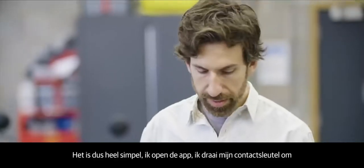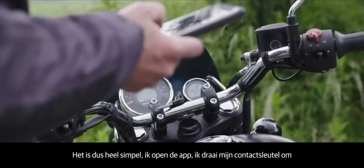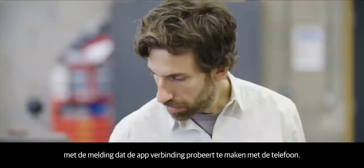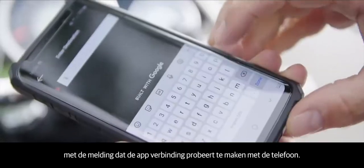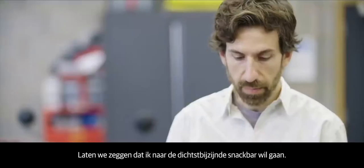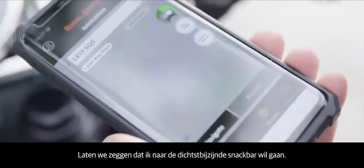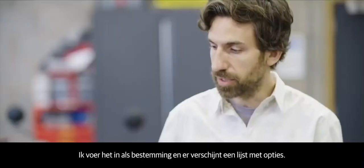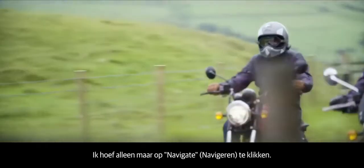So it's simple. We just connect to the app. So we key on our ignition. You get the Royal Enfield logo that pops up, and it will let you know that it's trying to connect with the phone. I click connect to my display. So let's say we want to go to the closest chip shop. I can put that in as a destination, and then it will give me a selection, and I hit navigate.